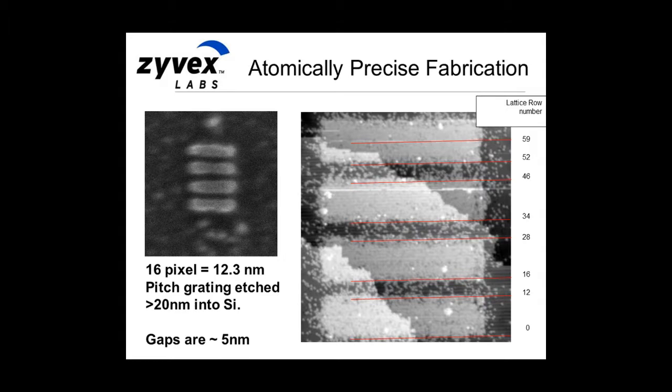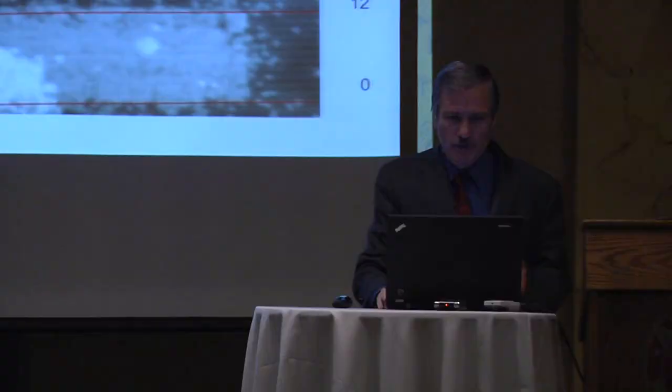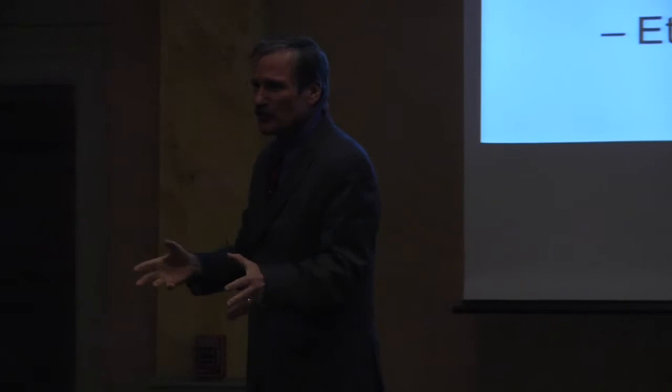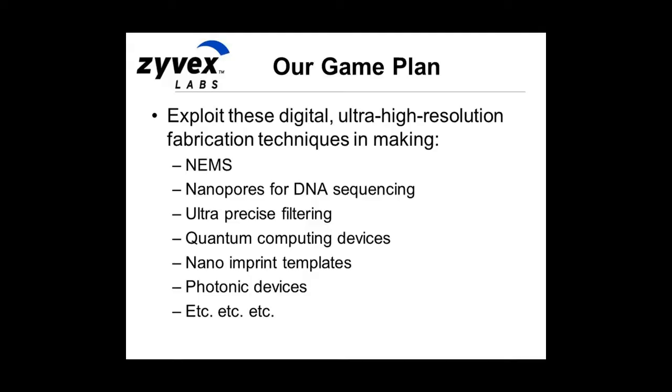And although the size of those aren't perfect, the pitch is. We know because we formed it on these dimer rows. So you could average over them, and you get very good pitch metrology. And there's lots of other things we can do there. Okay, so I'm about out of time. What's my strategy? We figured out these different ways to make these very small, very precise things. They're not quite absolutely precise yet, but they're atomically precise. I think there's lots of cool stuff that we can do. We can make NIMS, we can make nanopores for DNA sequencing, lots of other cool stuff. So we're going to go out and really exploit that and make a lot of money.